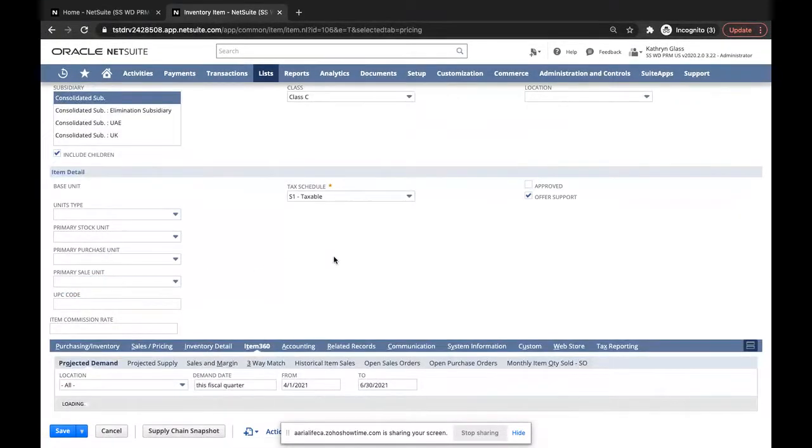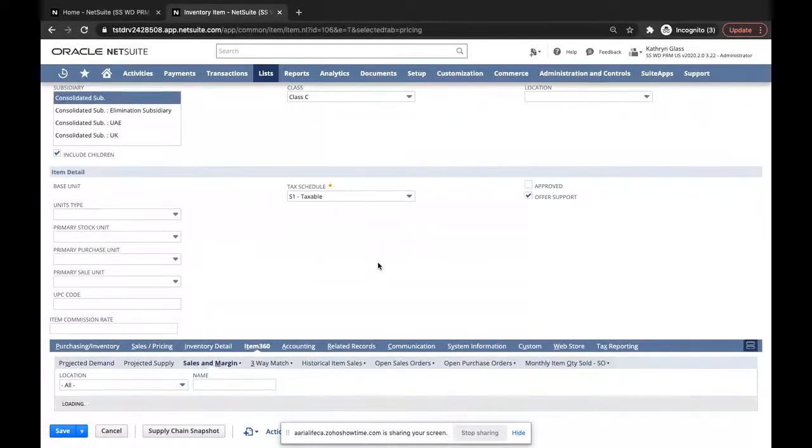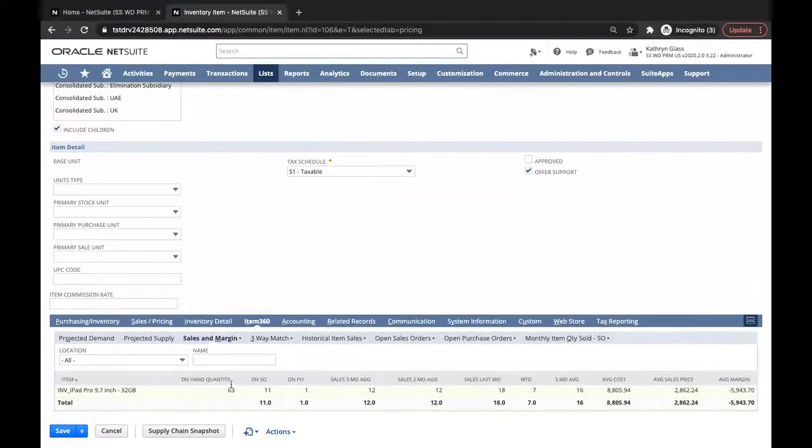Having said that, the system also provides you something called inventory 360, by which you can see details. For example, you want to see the sales and margins, so I just click on sales and margins. It will show you the quantity on hand for that specific item, the quantity on sales order and on purchase order, how sales were going 3 months ago, 2 months ago, and what margins you had. So you have the average cost, average sales price, and the average margins. You have a detailed description of how things have been moving and how your margins look across that period of time.